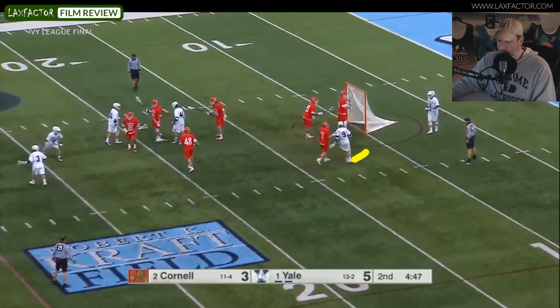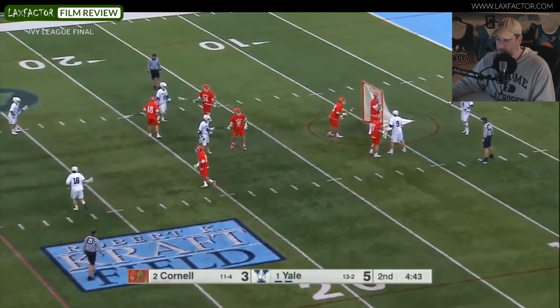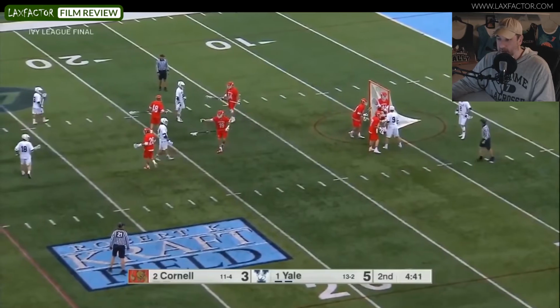As is the deal all day, they're going to come down and set this pick, and they're going to try to get tricky here.